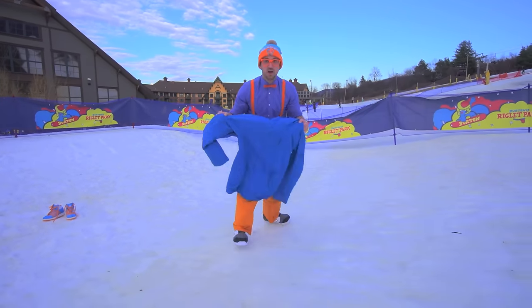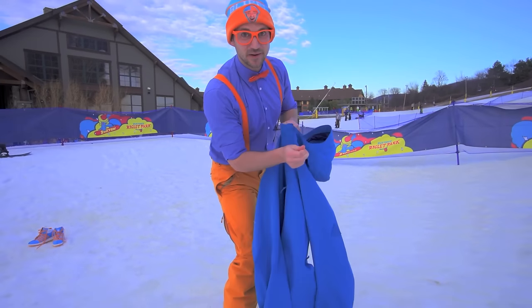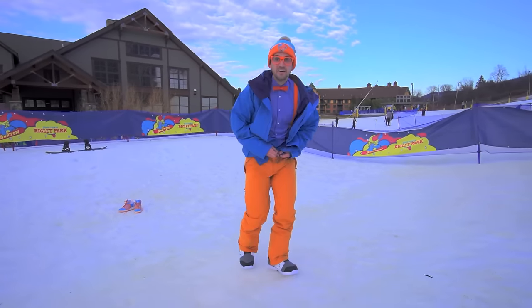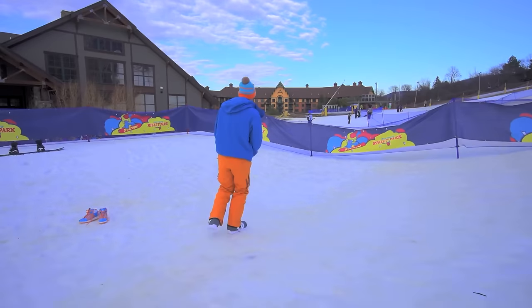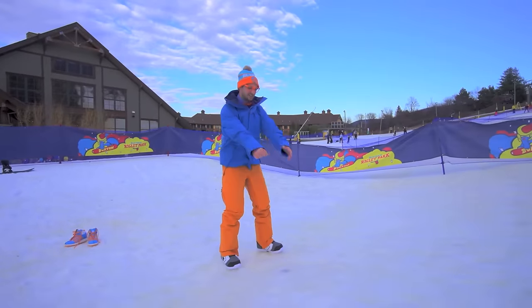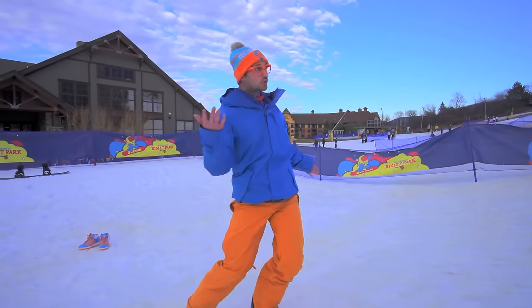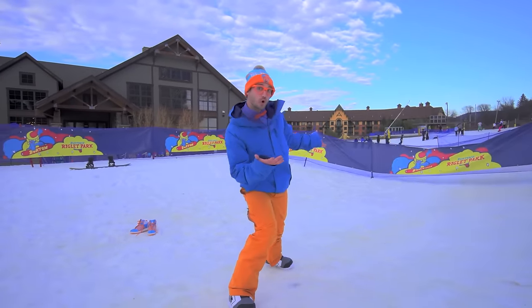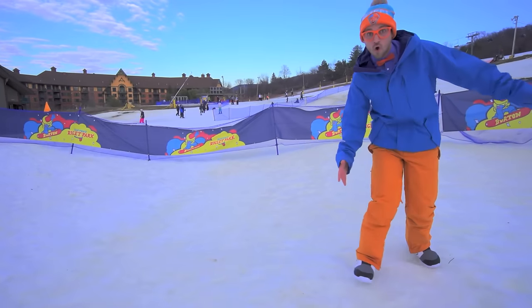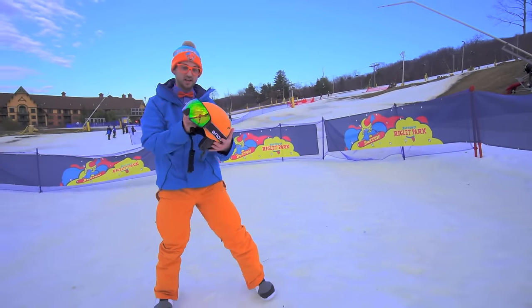Yeah! A blue jacket! Ooh, this looks so warm! Let me put it on! Look at me now! Ooh, my nice blue jacket, my bright orange pants, my sweet snow boots. Look down here first. Ooh, yeah! Look at this. This is a helmet.